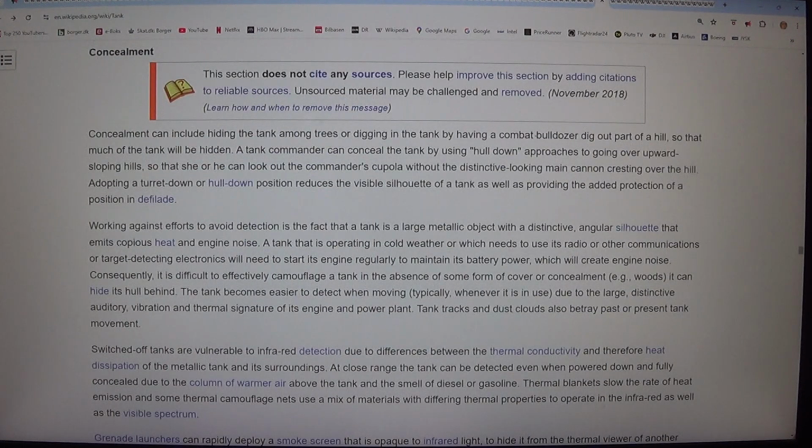Concealment. This section does not cite any sources. Please help improve this section by adding citations to reliable sources. Unsourced material may be challenged and removed. November 2018. Learn how and when to remove this message.